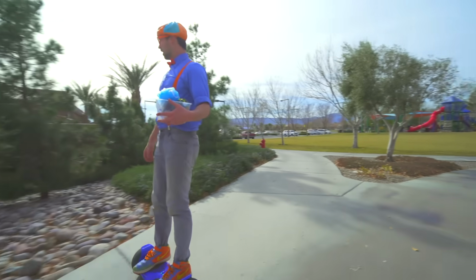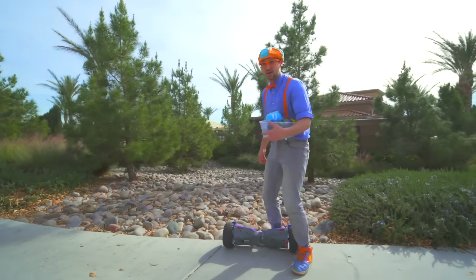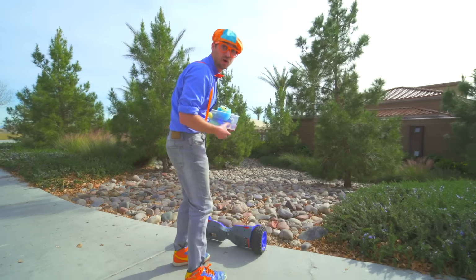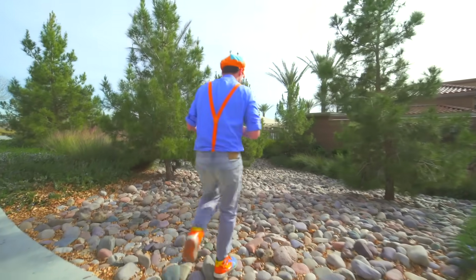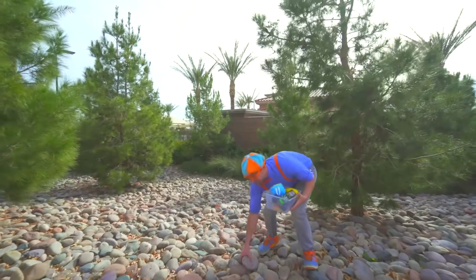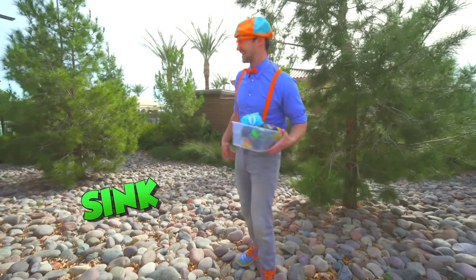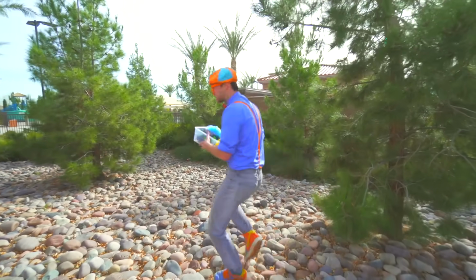Whee. Whoa, look down there. You see all those rocks? I'm gonna get off the hoverboard and go check it out. Come with me. Look at these big rocks. I bet those would sink. I bet there's some cool items over here.